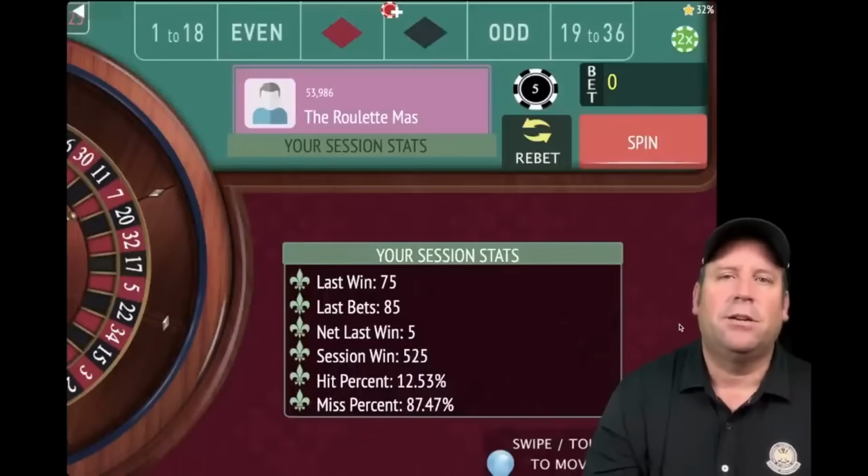As always, test this out on your simulator before you take it to the casino. And share with everybody in the community what your results are. That helps everyone in the community out. And they can really help you out by sharing their results as well.